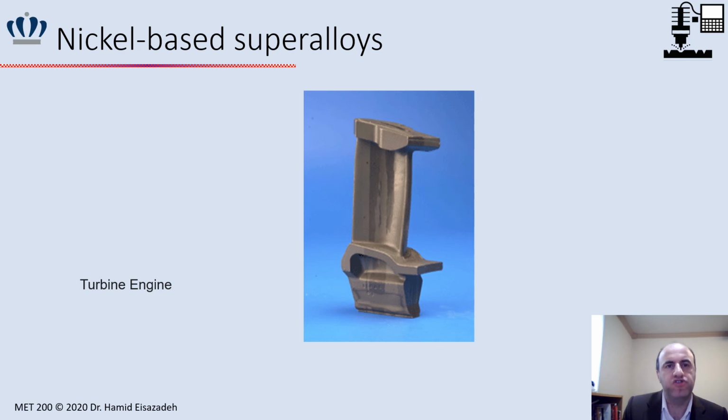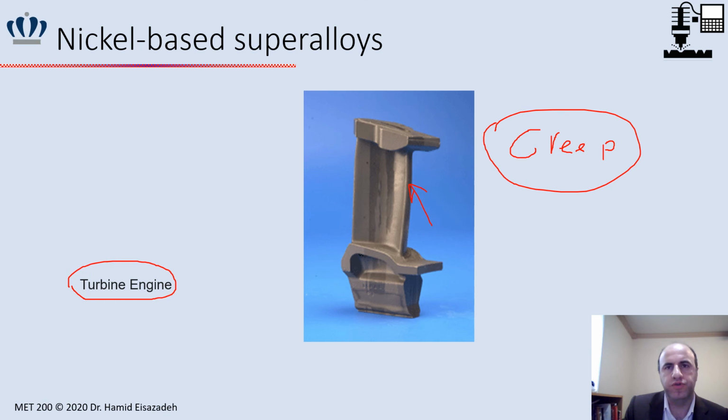The primary application of superalloy is in aerospace industry, such as turbine engine blade. This is one of them. The one problem with turbine engine is that we are dealing with high temperature. At high temperature, one type of failure that happens is called creep. So if you want to avoid this, it's recommended to use a single structure, single crystal.